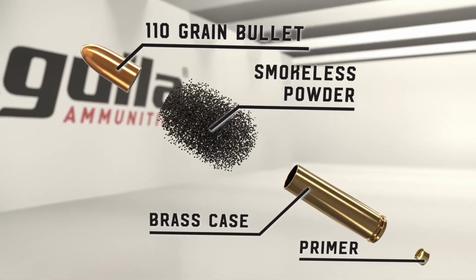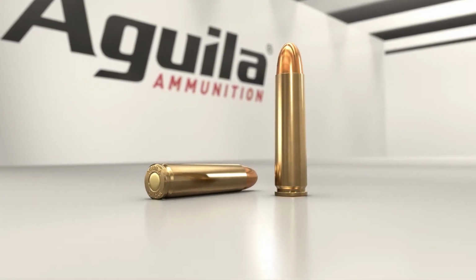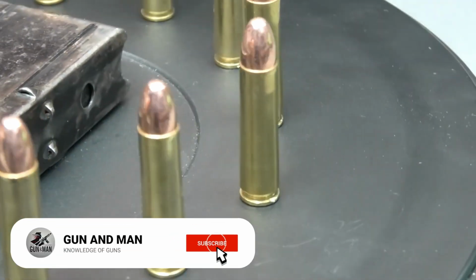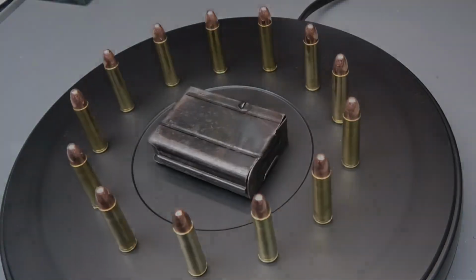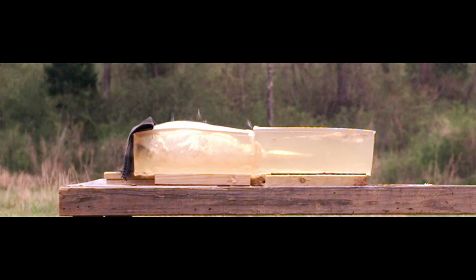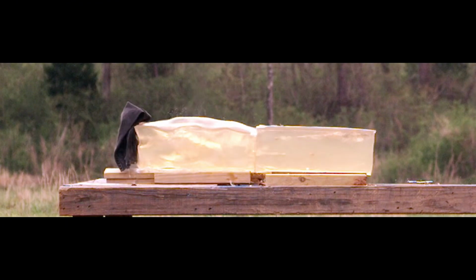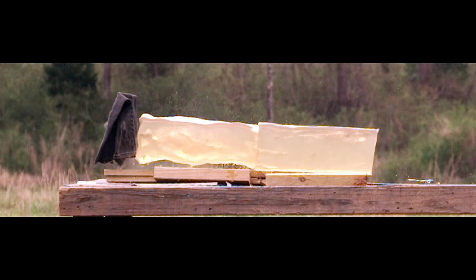The majority of commercially available .30 Carbine loads are full metal jackets, which are notorious for poor terminal performance. These rounds are prone to over-penetrating without delivering the energy dump needed to drop game quickly. Even the hollow point or soft point options don't pack enough punch to reliably, humanely kill anything bigger than a coyote.